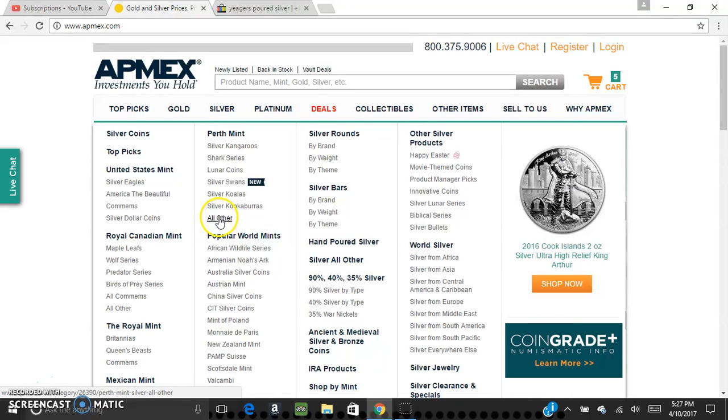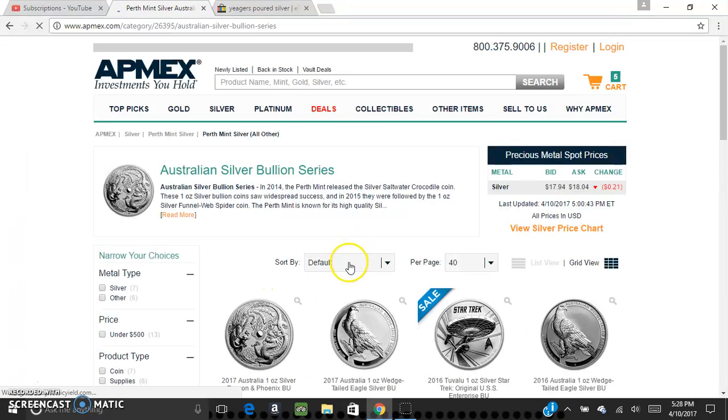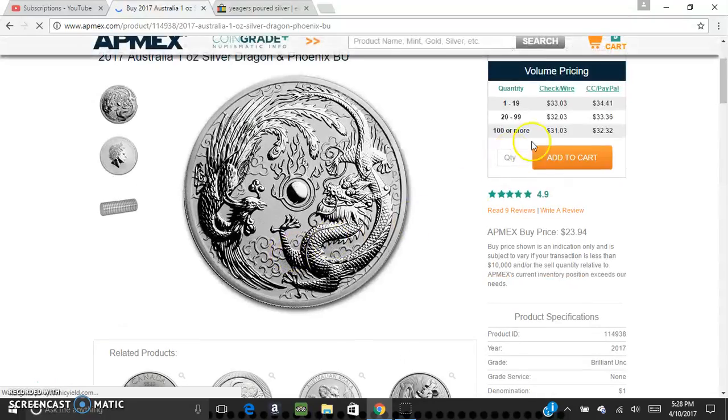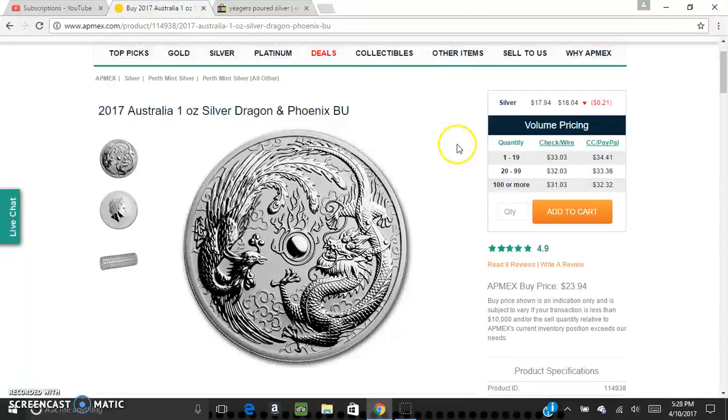APMEX actually does have the Dragon and Phoenix back in. Now it's not $31. They always say that because you see the cheapest you could possibly get these, if you're willing to buy 100 or more with a check, is $31. But actually, most people's price range is going to be around $34 because they're not going to be buying more than 20, unless you're buying rolls and rolls.